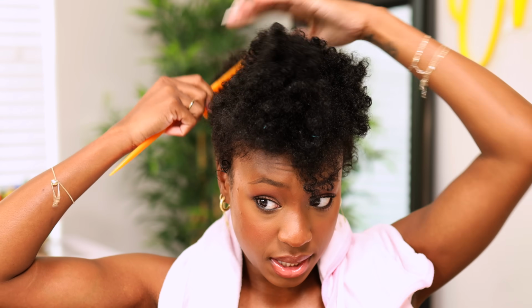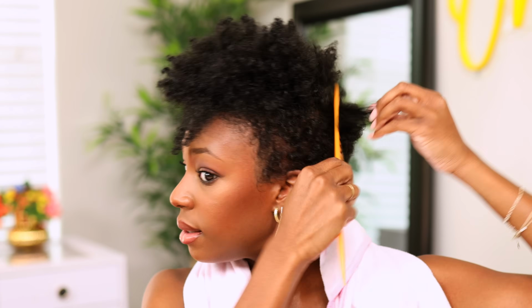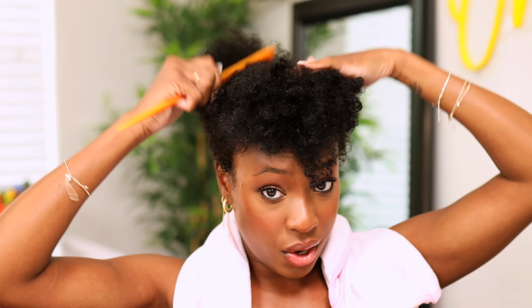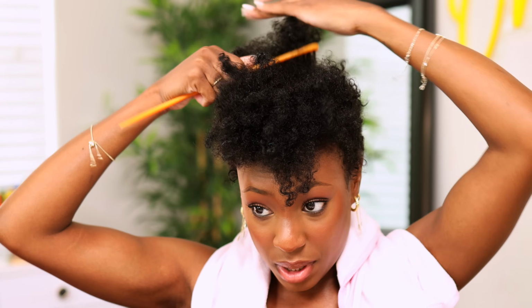So before I deep condition, I'm gonna do the protein treatment, and I figured I would just sit down and talk you guys through kind of what's going on with my hair as I'm doing the protein treatment. So if you're new here, I just had a baby about, oh my gosh, it's almost 5 months ago now. I'm gonna try to detangle with my wide tooth comb before I put this in my hair, just so that it doesn't snag or anything. So yeah, girl, I have a brand new baby. I had her on February 19th, so I'm almost 5 months postpartum.